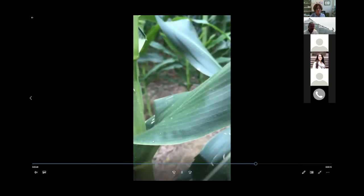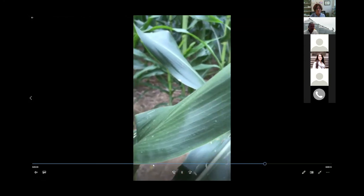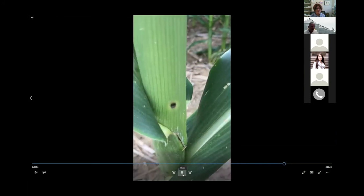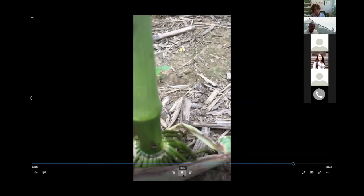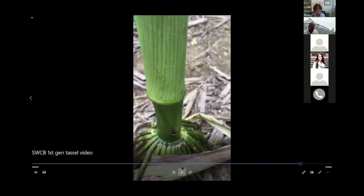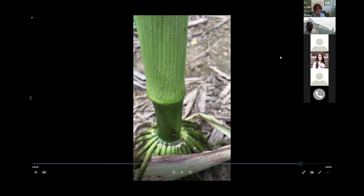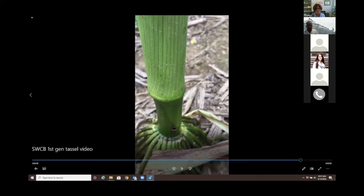There's a tunnel into the stalk. Didn't do a very good job of holding my camera there, but there's another tunnel. And then, of course, you see the tunnel right there at the base of the screen. And that's a pretty much fully mature larvae. It's the first generation. It's tunneled into that stalk, and it's going to pupate right there. And then the second generation is going to emerge from that point. And that generation is going to occur more or less around the ear stage.